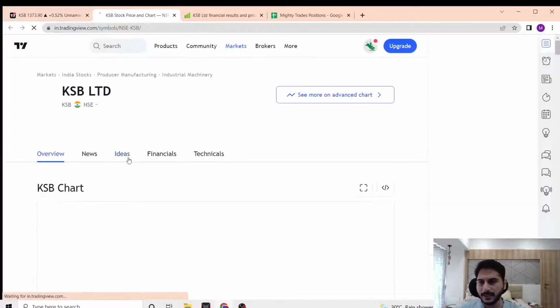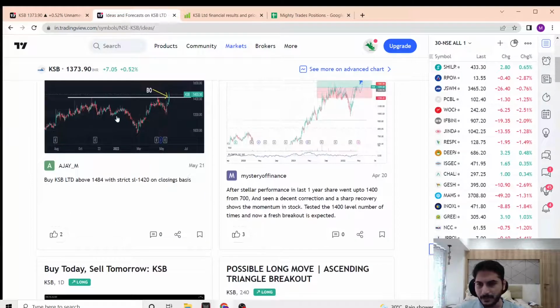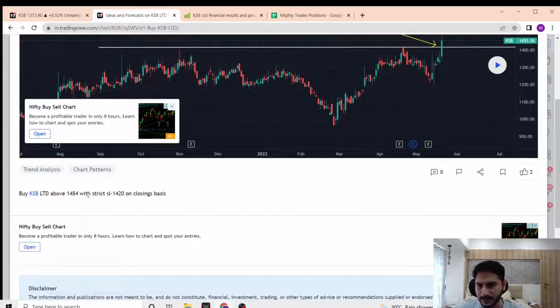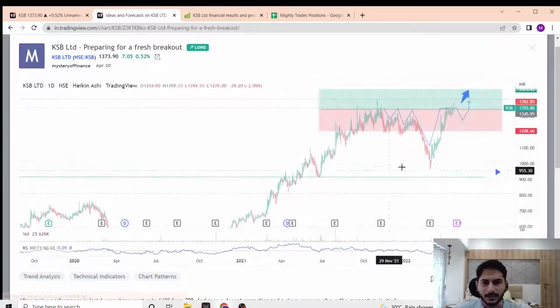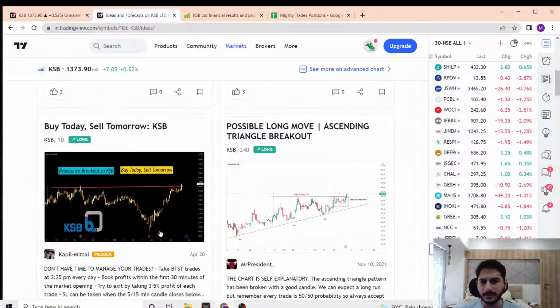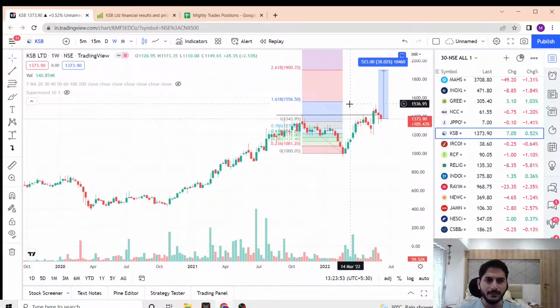Let's also take a quick look at some trading ideas. If there are some other traders who have identified the stock, we can clearly see this person posted an idea on May 21st. He also had the same line here. There was a breakout identified. Now what target has he given? There's no target given here, just a breakout that's been identified. This individual has posted a target of 1472, which is a gain of close to 9% from this breakout level. And I don't see any other ideas that are currently making sense. So these two are the targets that we can go for, it looks like.